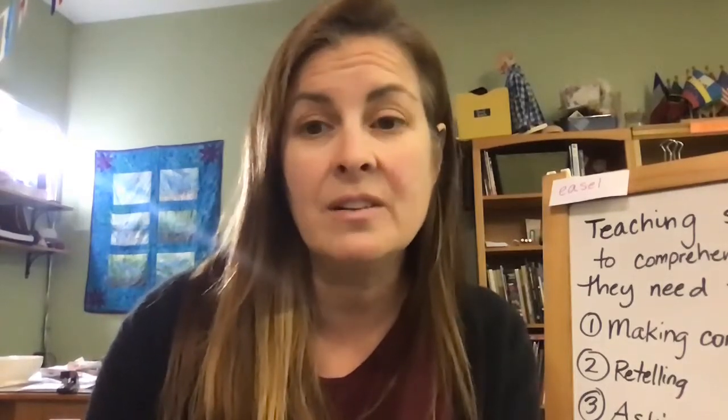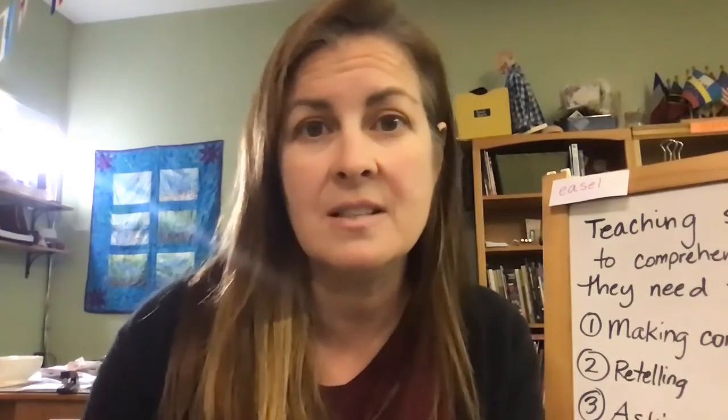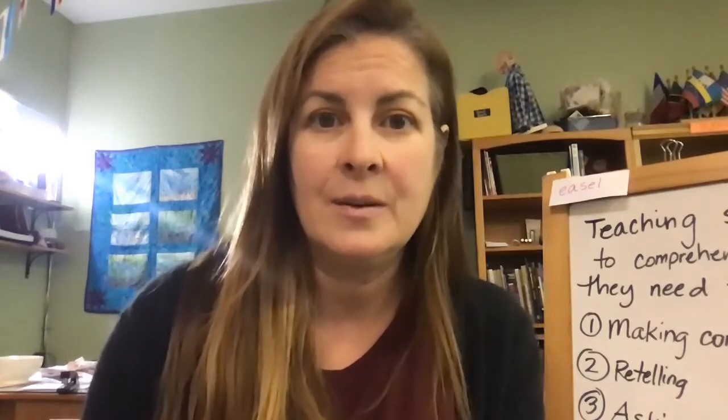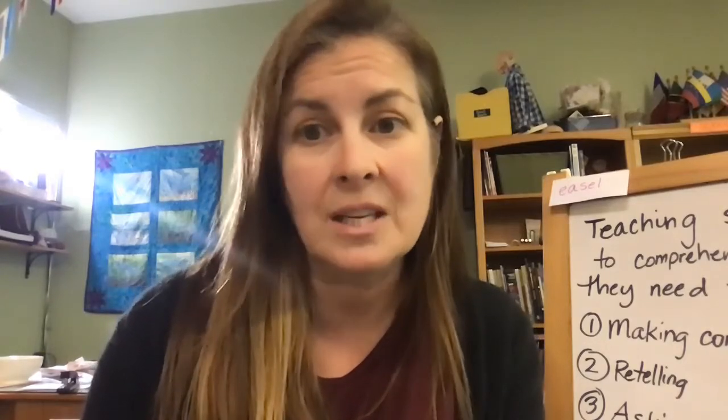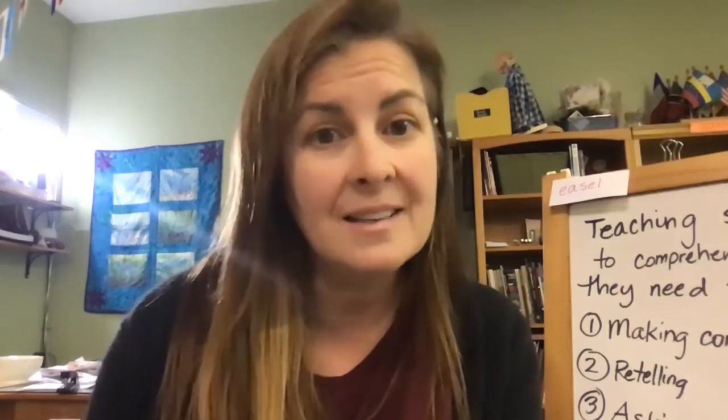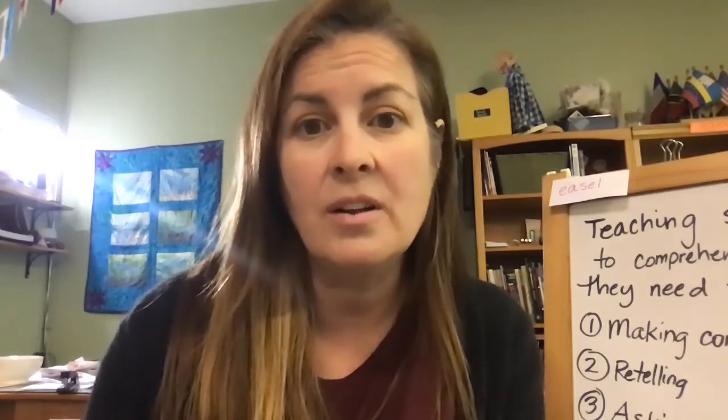So even after a child learns to read, listening comprehension continues to be an important factor. You can do that through lots of discussion, vocabulary development, and read aloud, of course. And as they gain knowledge of their world.